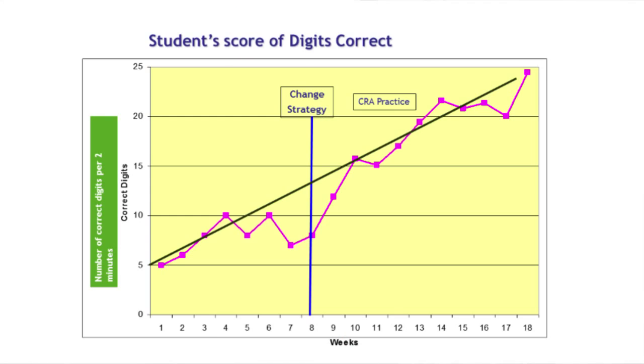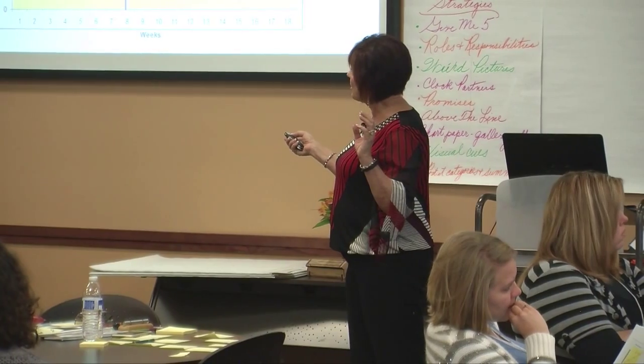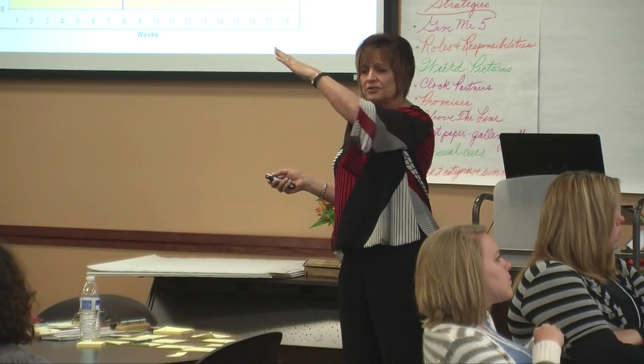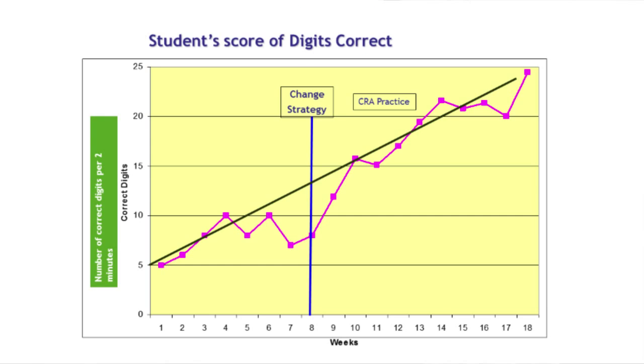So this is what the kids' record keeping might look like. We call this the rule of 4. And anytime you get 4 consecutive data points below the goal line that you've established with this child, then you are doing the wrong intervention with them.